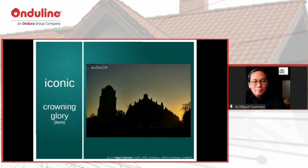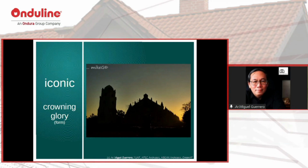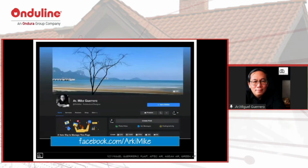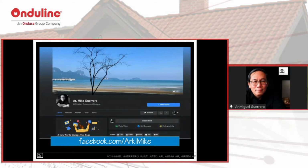But since we're architects, we still want to have that crowning glory, which is iconic. And that is the form. So a sustainable roof is sustainable, that is the function, and iconic, which is the form. So with that, ladies and gentlemen, I hope that I was able to introduce you a little bit to what a sustainable roof is all about.